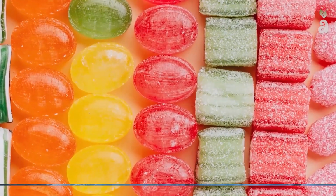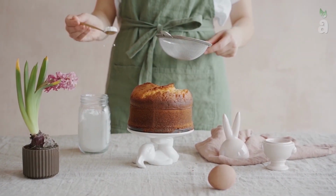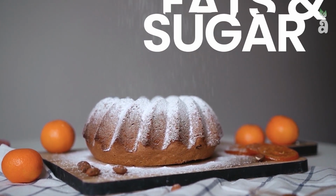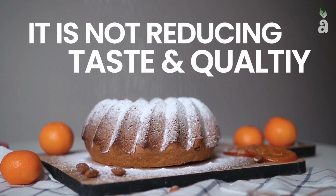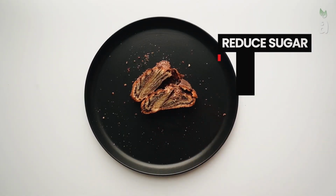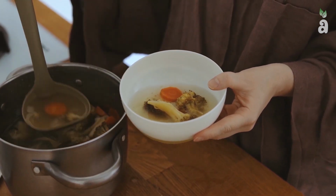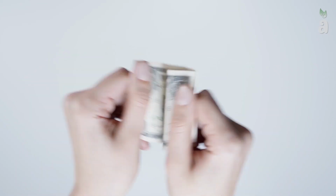Number 7. Just reduce the high-calorie ingredients. This is easy to do when you're preparing food by yourself. When following a recipe that uses ingredients with a lot of fats and sugars, just reduce them to such a level that while it is not reducing the taste and quality, there is a significant drop in the number of calories present. For example, in making snacks, you can reduce the amount of sugar required in baking, or while making soups, you can reduce the amount of fat present. This method is also cost-effective and can help you reduce the overall cost of making food while also reducing the calorie content in the meal.